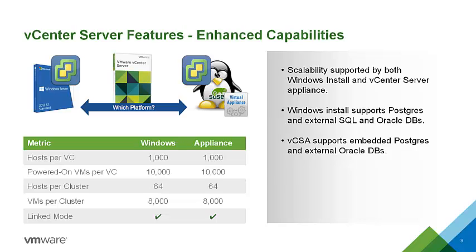And then most notably, I think, if you notice the bottom there, linked mode is supported with the virtual appliance. So this is something that was always a showstopper with the virtual appliance in the past, is that it did not support linked mode since that was kind of a Windows-centric service that ran, so it required the Windows vCenter Server instance. But today the virtual appliance supports linked mode. And it also supports linked mode between Windows instances. So you can mix and match Windows and Linux vCenter Server instances in your environment and have them all participate in linked mode. And I'll talk about that more in just a second.